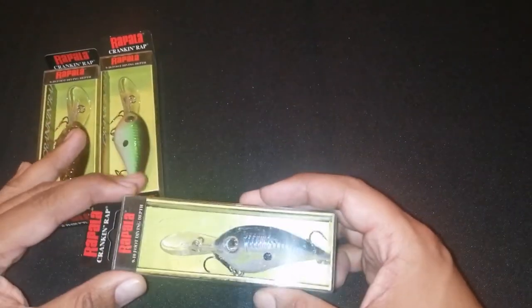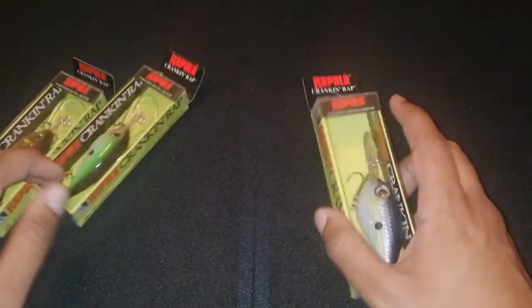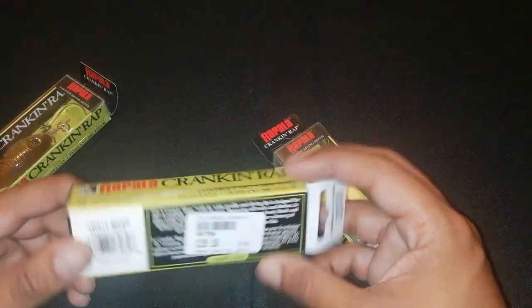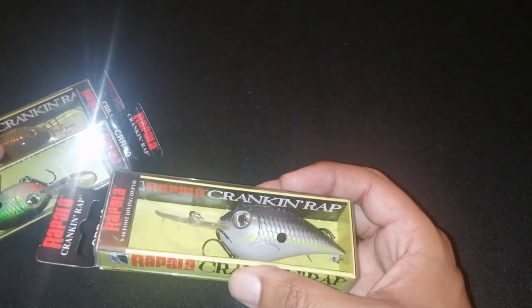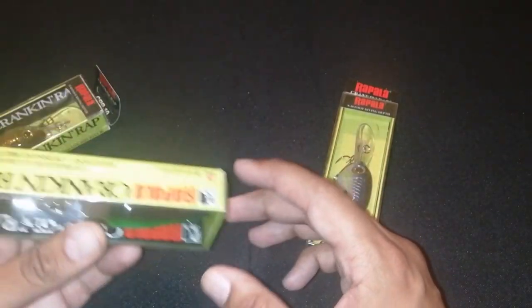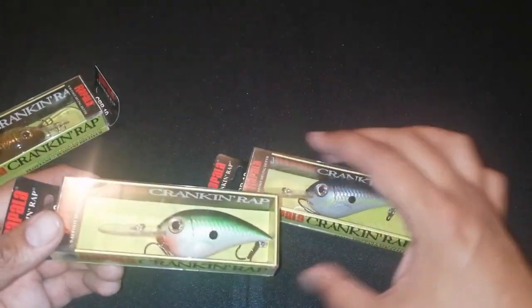So the first one I got is the color, I believe, Helsinki. Let me just confirm. Helsinki Shad, there we go. The next one is Melon Shad. So Helsinki Shad is kind of like a sexy shad. It has that metallic blue top, coming down to silver sides. It has a chartreuse line with black spots. The melon shad basically is black on the top, coming down into a green, with black spots, and it has a red chin and white underbelly.